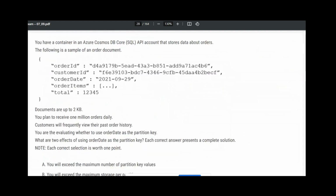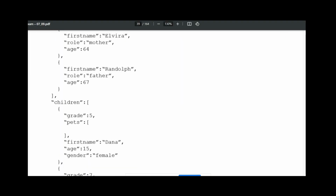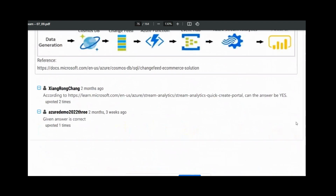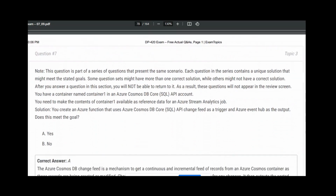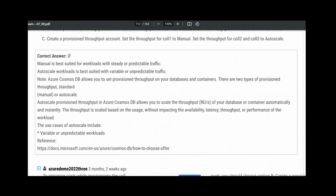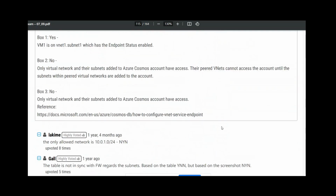Definitely you can check it out. I'll provide a link. You can download it from here itself if you wish. And the good part is there were a lot of correct answers that I corrected in that exam. So if you see, there will be a few corrections that I have made. You can consider those as well. Otherwise, there is a full discussion.